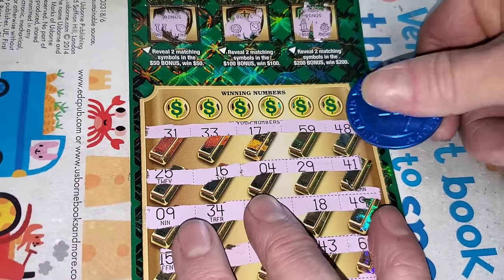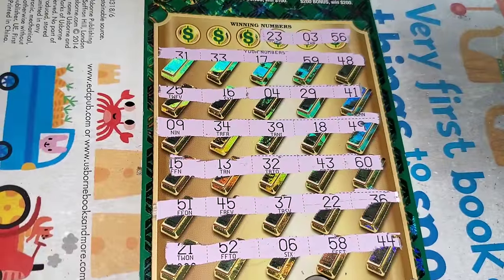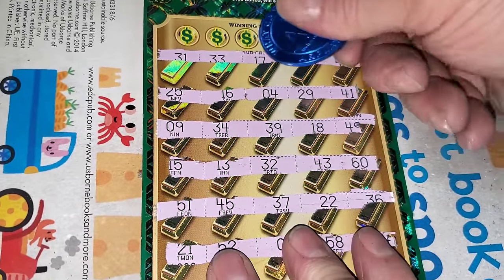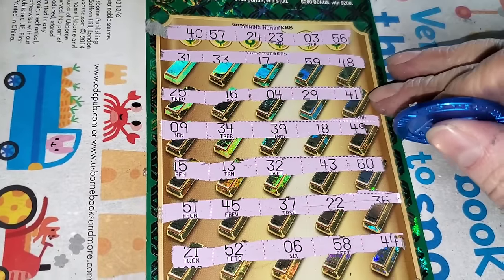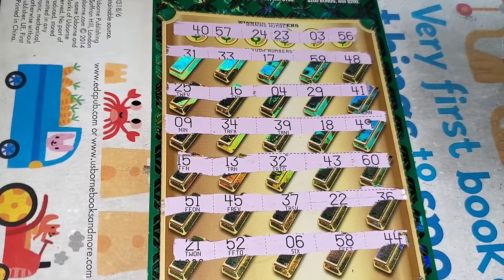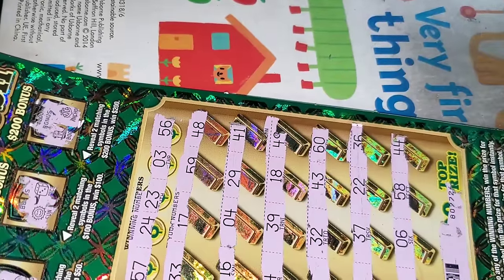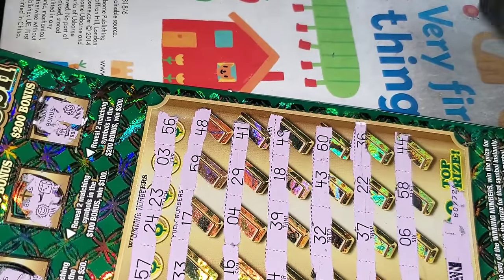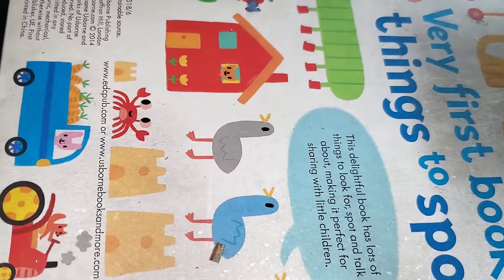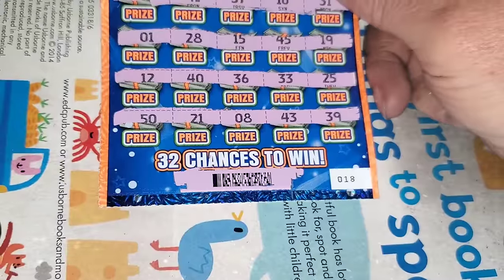All right, well, we're going to have to get a match. 3, 23, 56. 24, 40, 57. Five in a row. Good lord. Not a winner. All right. Oh, grab two tickets. Millionaire Maker, fifth time's a charm.